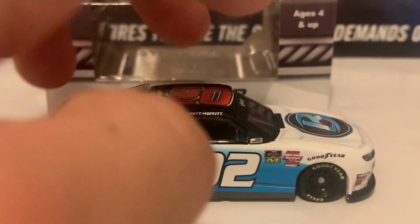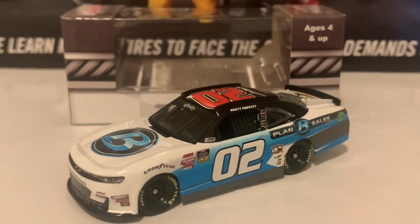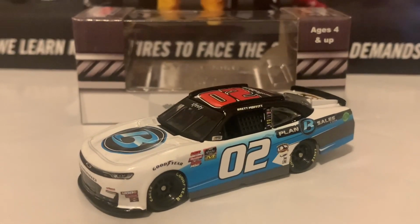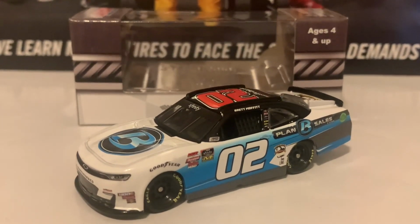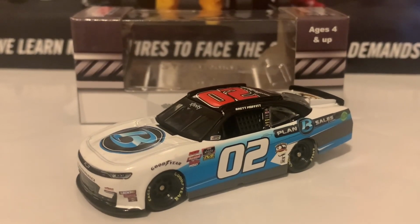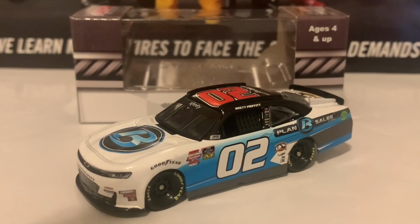And if you guys are looking for the Playboy Sales car for Brett Moffitt, I totally recommend you get it, or else you could also get the FR8 Auctions car that Brett Moffitt ran early in the year in 2020. Totally recommend you get the diecast for Brett Moffitt. But on to the last car, which is the Tyler Reddick Realtree Chevrolet Camaro that Tyler Reddick ran at Talladega.